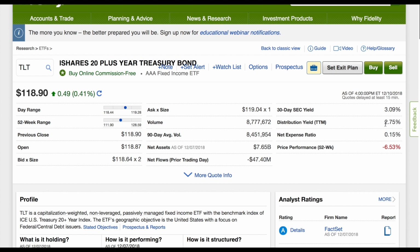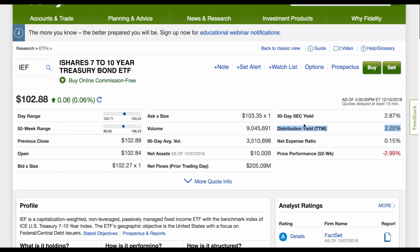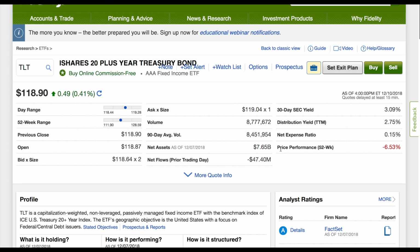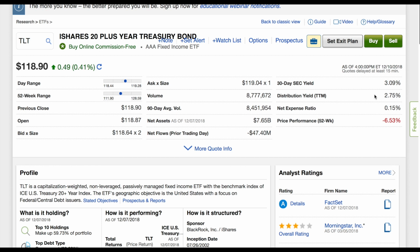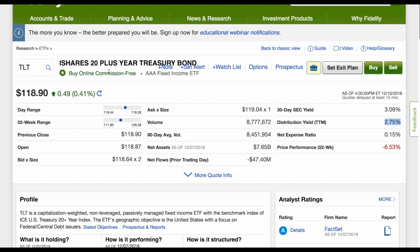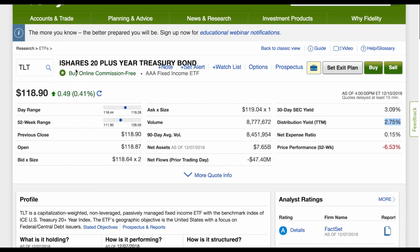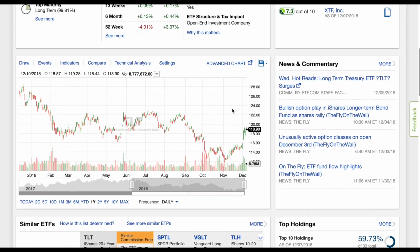So now the TLT is paying a 2.7 versus the 7 to 10 year is paying a 2.2. So these are 20-year bonds. So I might want to look at something like the TLT, where I'm going to get a higher rate of return on my money. And the good thing about these ETFs is that you don't have to hold them for 20 years. Unlike the original bonds, you would have to hold those for 20 years to see the maximum rate of return. But with the ETFs, you can pretty much just buy and sell these whenever you want. You don't have to hold them for 20 years.